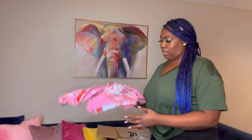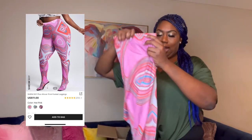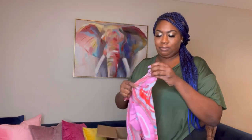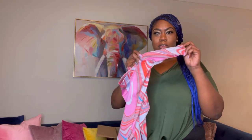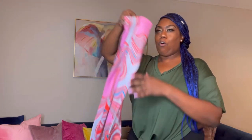So the first thing are these tights. They give me like a retro vibe. I got these in a 14. They have the foot in. They're really, really cute. And they're like a pink, a white, an orange.